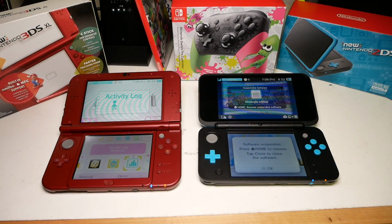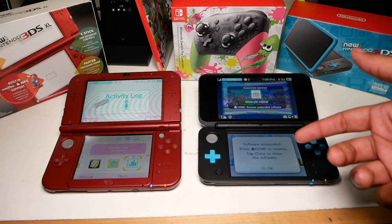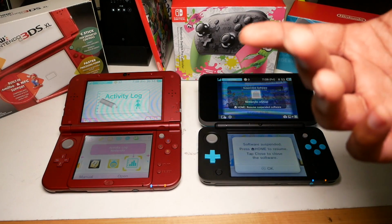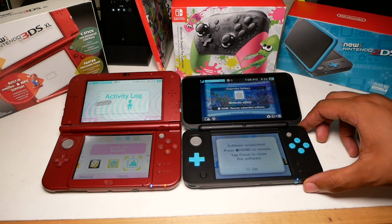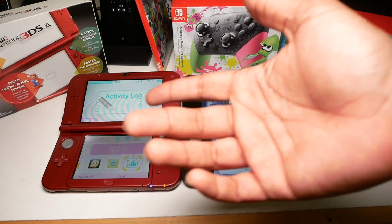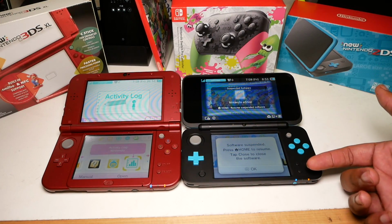Now, oh yeah, before I forget, let's go ahead and talk about a couple other things that they changed up on the new Nintendo 2DS XL versus the new Nintendo 3DS XL. Say that 10 times fast. Now, as you can tell, if you were to put these side by side, you would be under the impression that this is the 3DS XL. It's still bigger than the new Nintendo 2DS XL.